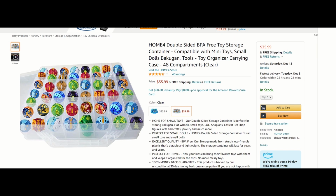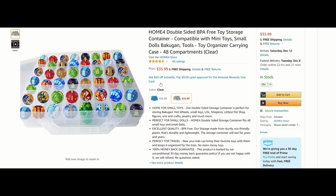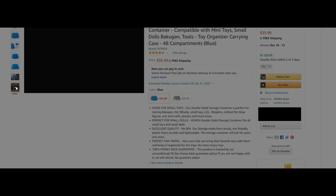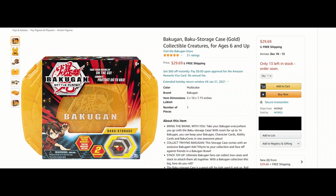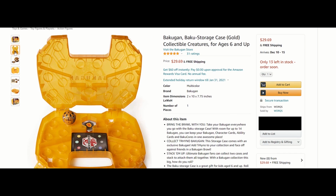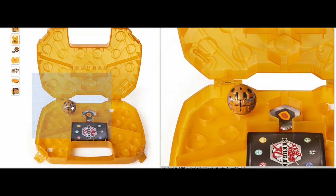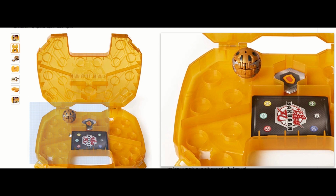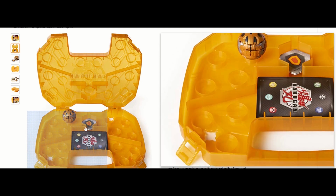Another awesome storage thing that I found on Amazon, it's a suitcase sort of box, comes in clear and in blue. You can see it actually fits 2 Bakugan in each of these slots. So Bakugan sells their version of a storage box. You can't fit as many Bakugan into them, but it comes with 2 cores and Trinos. If you want a Bakugan brand storage container, you can fit a bunch of Bakugan in here and some cards and some cores.